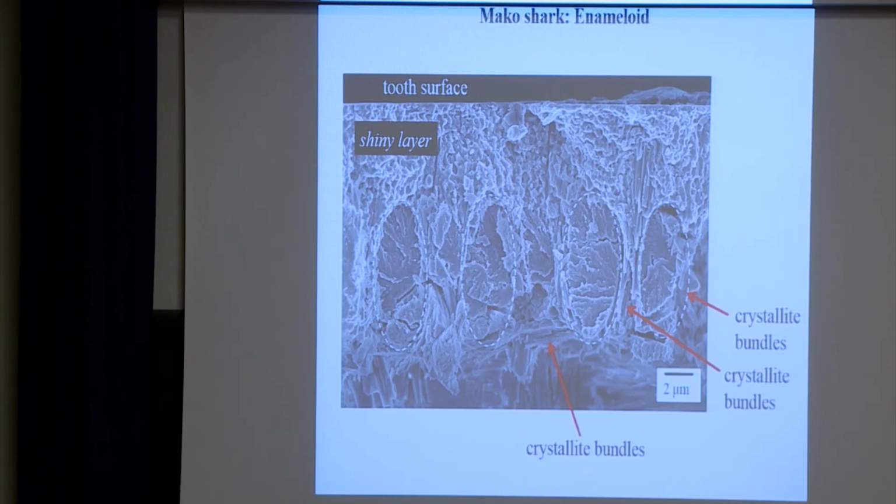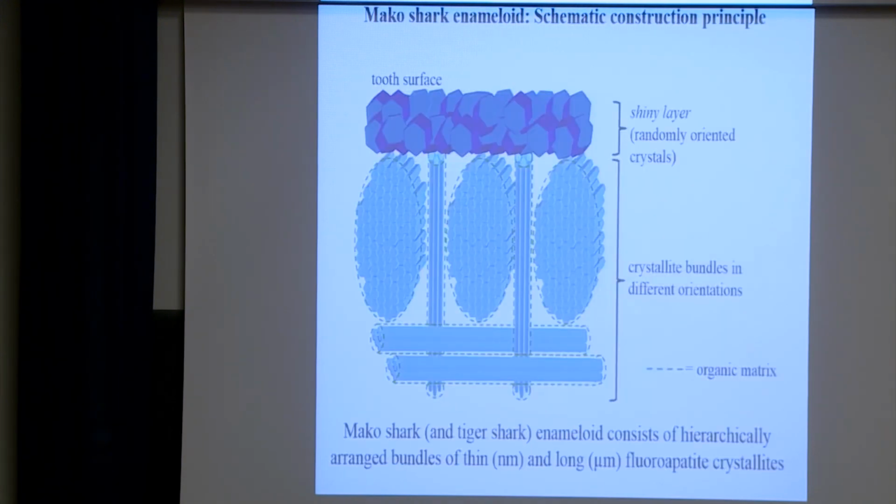Well, if we look into the morphology, this can be done by cutting these teeth and making scanning electron micrographs from all different orientations. So you need many images to know what the ultrastructure looks like. What you can see here, this is the tooth surface. There's a so-called shiny layer which consists of more or less disordered irregular crystals. Then we have crystallite bundles going from left to right, from up to down, from front to back. After making many images and analyzing them, many cuts and fractures, we found that this model should be correct. We have a shiny layer, randomly oriented crystals at the outside. We have crystallite bundles in all three geometric directions, which are intertwined and probably giving the teeth their high mechanical properties, so toughness and hardness together, like in human teeth, more or less.